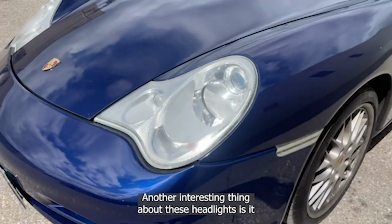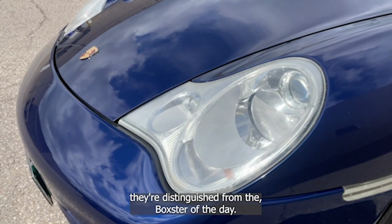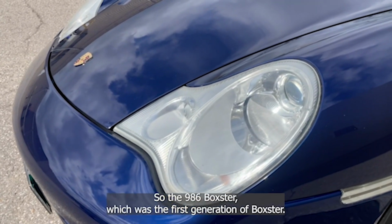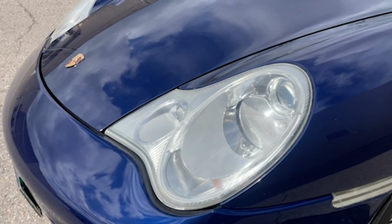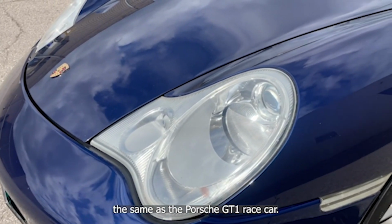Another interesting thing about these headlights is they are distinguished from the Boxster of the day. So the 986 Boxster, which was the first generation of Boxster, they also had the headlights the same as the Porsche GT1 race car.